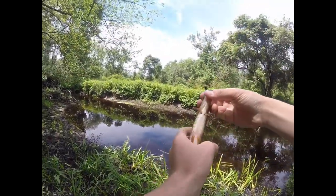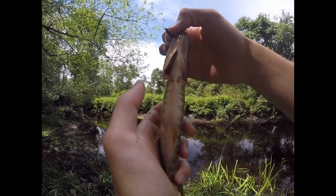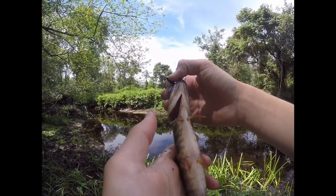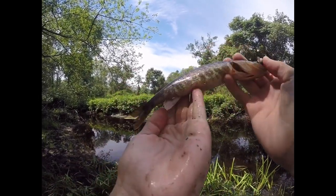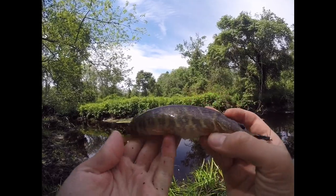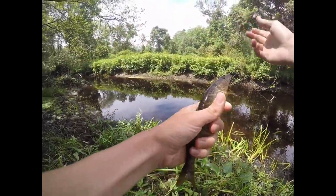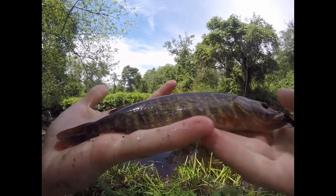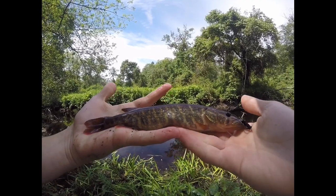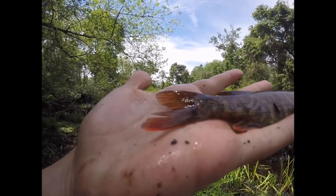Oh my. A good thing about the redfins is that if you look at their belly, you can see the striping. See that? That's what I was looking at on the chain pickerel. You can't see that. Look at those red, red fins. What a beautiful fish right here, guys. This is what I came here for. I came here for this redfin, and he missed it several times until I finally got him. Wow, I'm so happy. What an incredibly beautiful fish. Look at those fins. Holy cow.